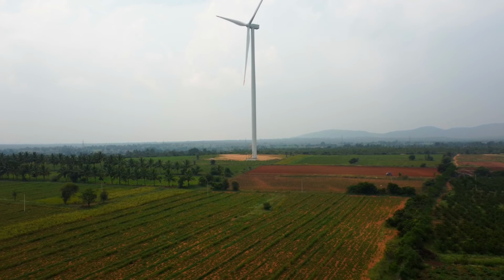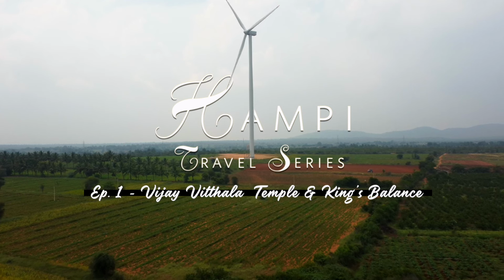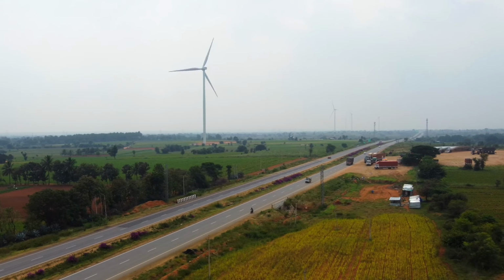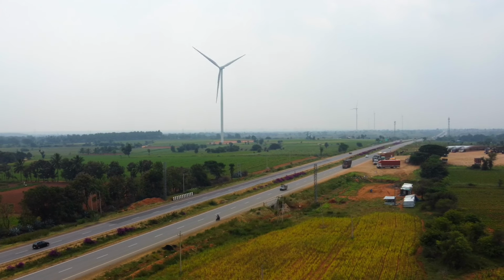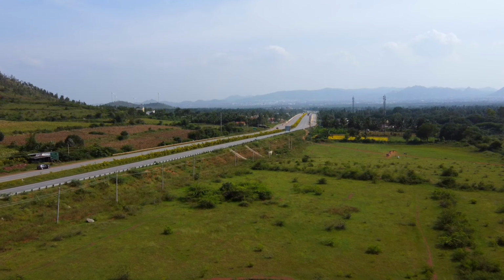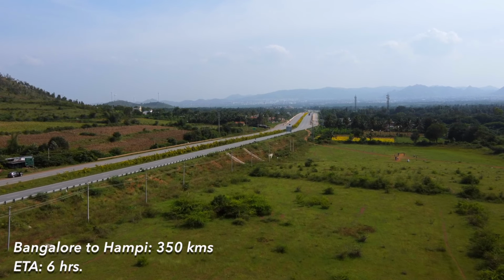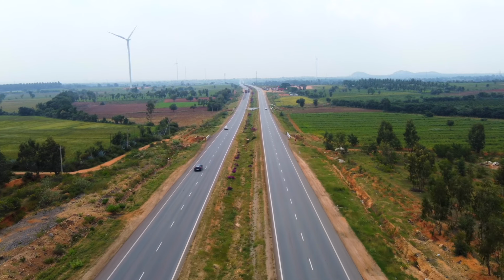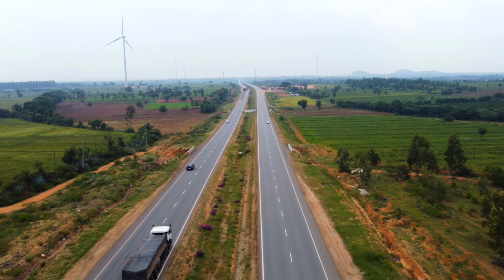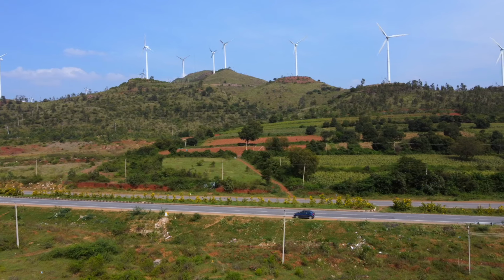After the Gokarna and Mysore road trip, it was time for another one. And this time, we were traveling back in time to the 14th century to explore the ancient ruins of Hampi. The road leading to Hampi after Chitradurga is lined up with massive windmills and conditions are near perfect. So it definitely added to the excitement level, which was already very high.